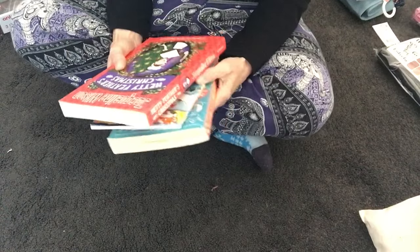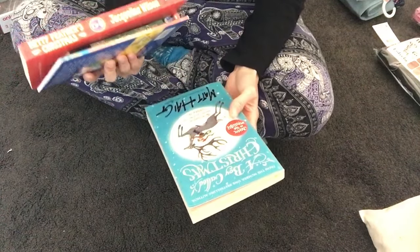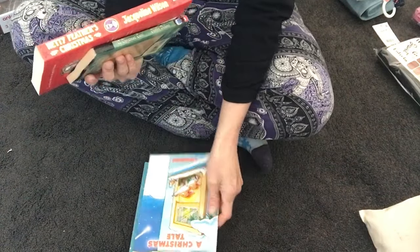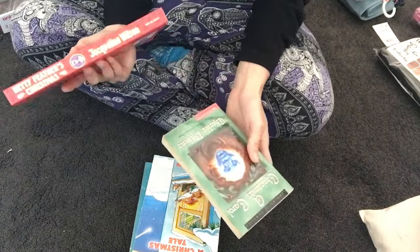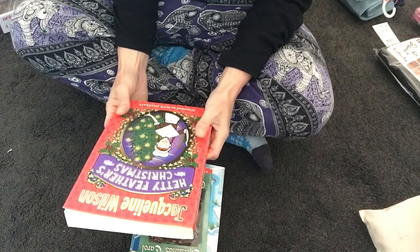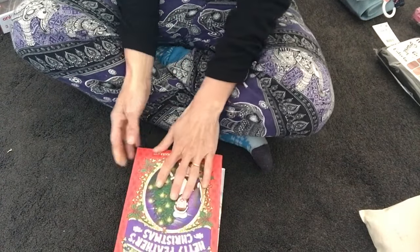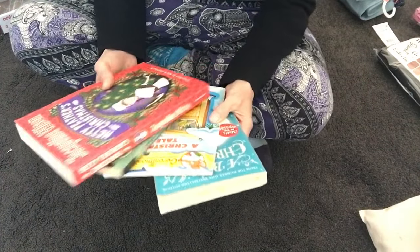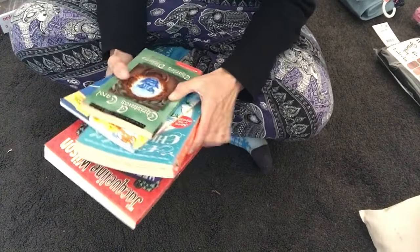look for books. So all these books here, they're all secondhand books, but they've got something to do with Christmas. So A Boy Called Christmas, Geronimo Stilton's A Christmas Tale, A Christmas Carol by Charles Dickens, a Jacqueline Wilson one, Hetty Feather's Christmas. And we've got tons of these. So ever since the kids were born, I would always just look in secondhand shops and get Christmas books.